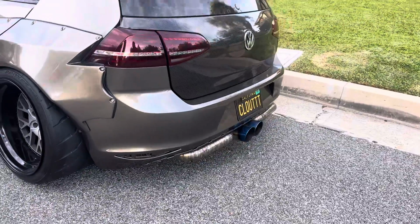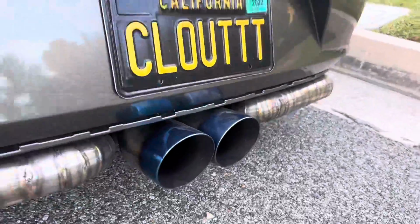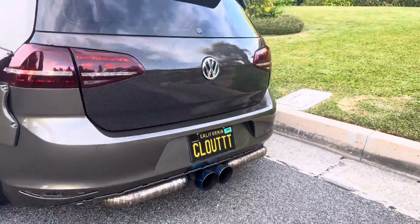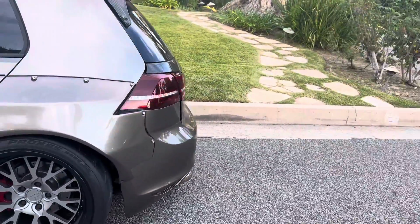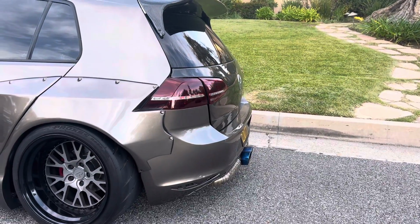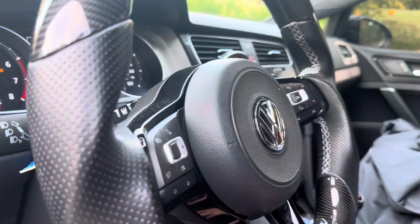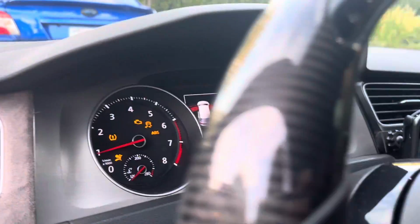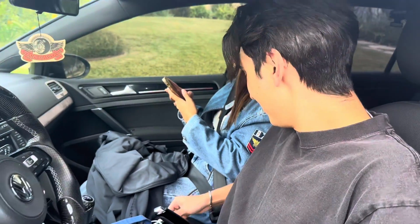You good? Christmas tree on the dash, bro. It's got like every single light on right now. That's why you don't wide body. We don't wide body our car, right? Hell no.